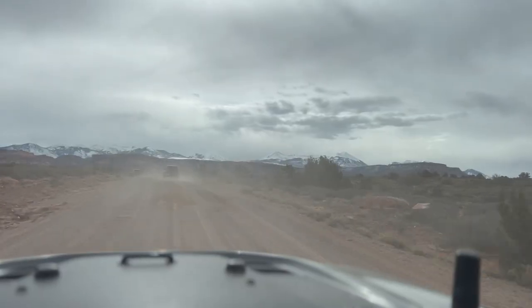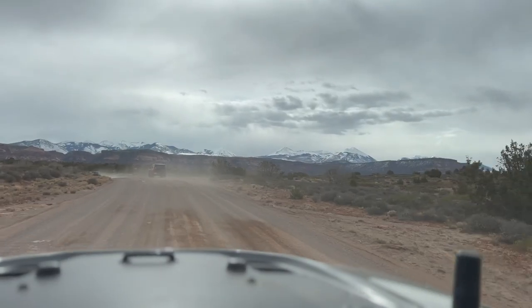All right, we're on the road, headed towards Porcupine Rim. We're gonna make a turn here and head down into it. Kids, you ready? You excited? A lot of enthusiasm back there. Woohoo!